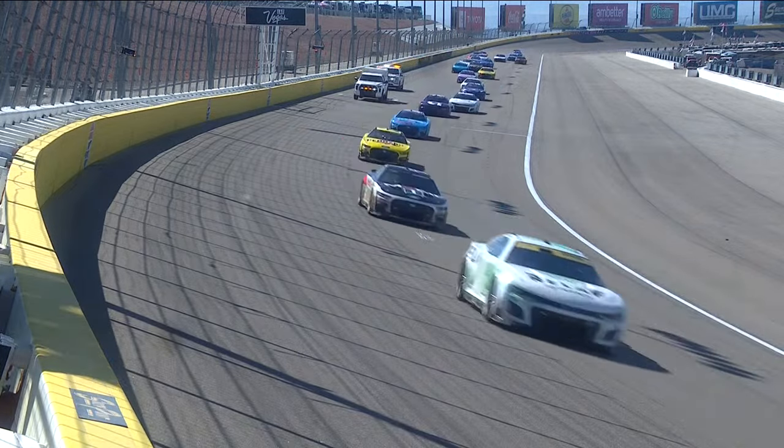And Keselowski surging ahead. Here comes Larson in the five. He'll take third away on the outside line. Christopher Bell gets on the outside as well. He's going to try to go to the outside. That 22 can't quite get there.